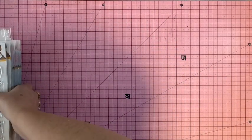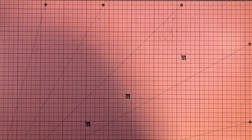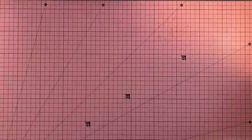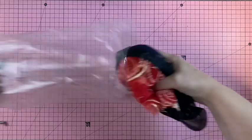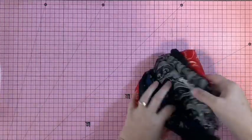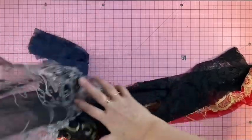Okay, next up, I'm going to show you the first of many laces. This one I'm going to sell as a lot. These are just snippets of larger, or well, wider pieces of lace. So these are great for covering books.